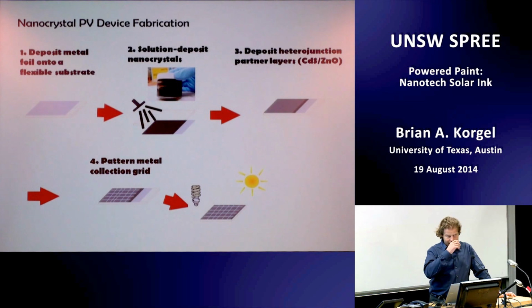So how about the devices? You have this ink. You have a stepwise synthetic process. You're not painting the entire solar cell structure, obviously.